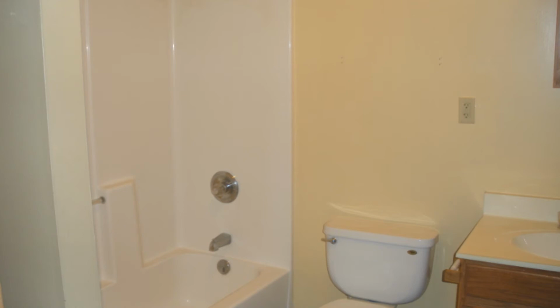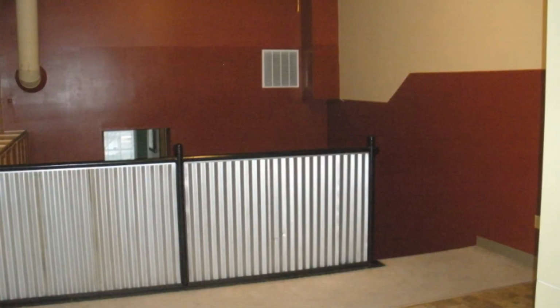This might be the one that you are looking for. Rent from us and experience living in a professionally managed home. Give us a call now.